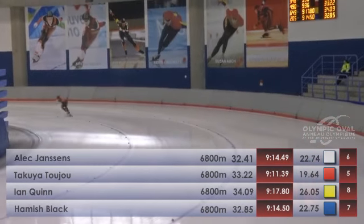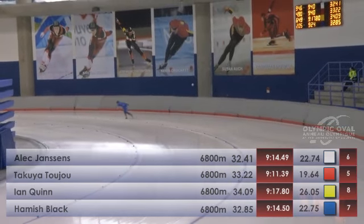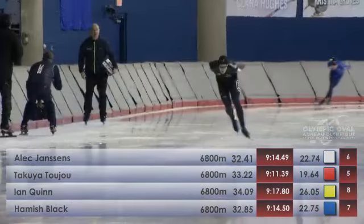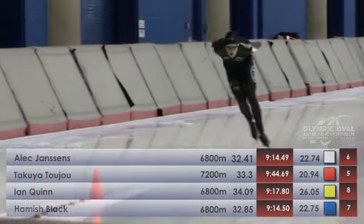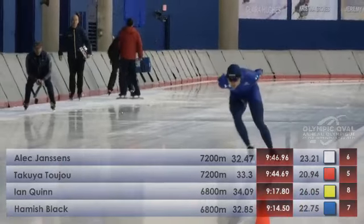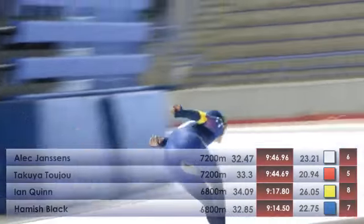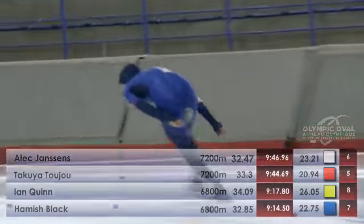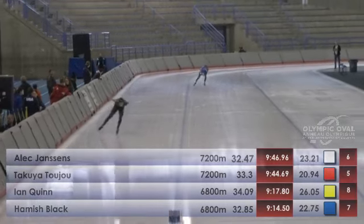Black 32.85, keeping it in the 32s. Ian Quinn 34.09. He has to go now. If he's not careful, those lap times will start to bleed. He could very quickly be skating 35s if Ian Quinn's not careful. Alec Janssens another 32.4, like a metronome. Tuju 33.3.